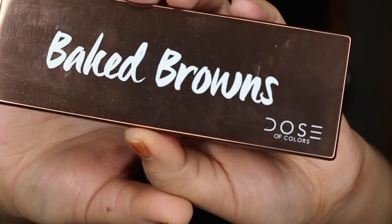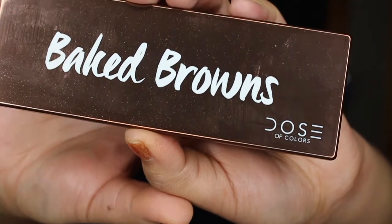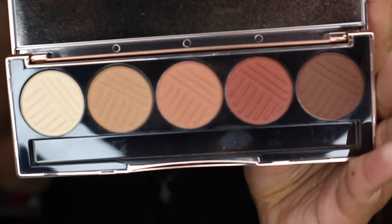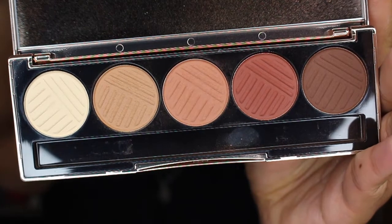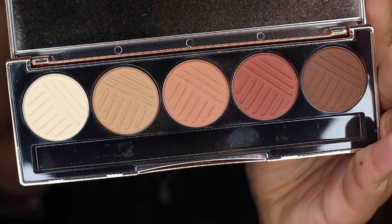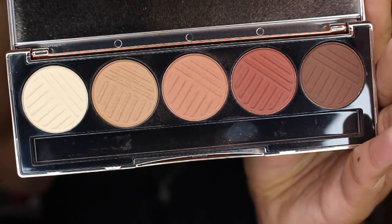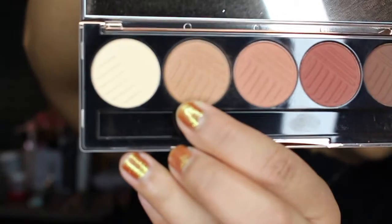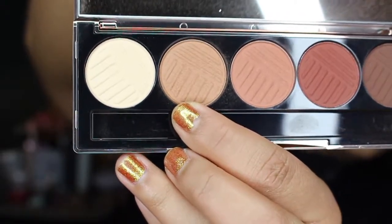All right, so now we're gonna move into the eyes, and we're gonna use the Dose of Colors Baked Browns palette. This palette has some beautiful warm matte colors. There are no shimmers. I like that for a first date because it just makes it look more natural. So I'm gonna take the brown shade, this one, and I'm just gonna put that in my crease.